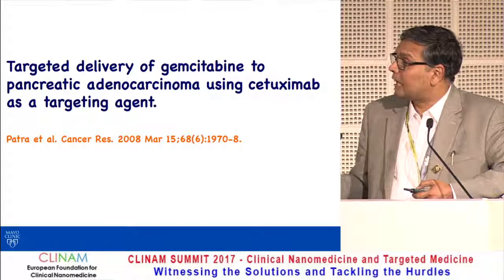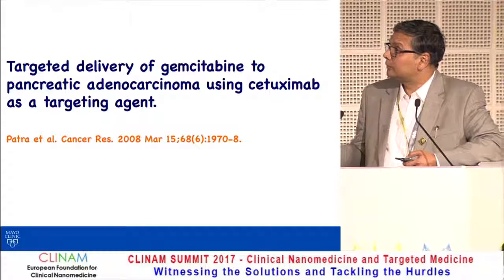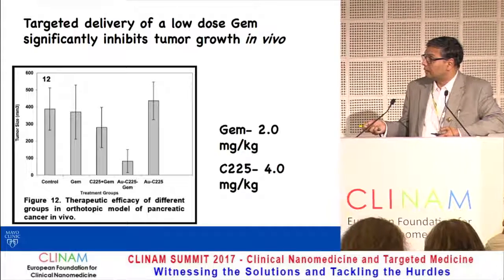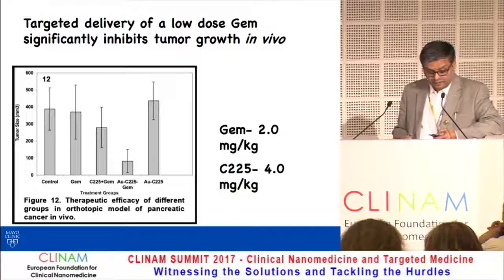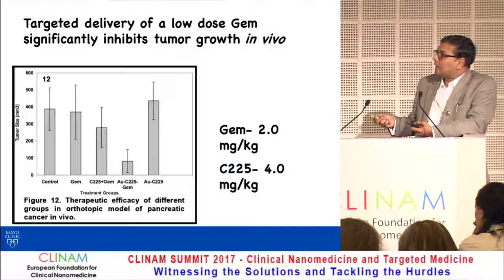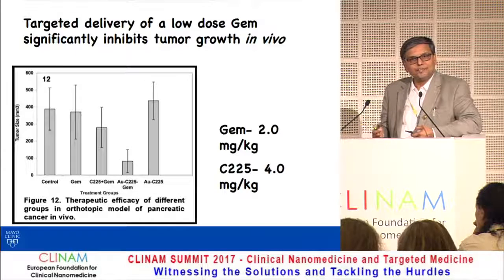And we published a long time ago that targeted delivery of gemcitabine, with a cetuximab-mediated targeting agent, can be a very effective way. And we showed that gold nanoparticle conjugated with targeting agent and drug is very, very effective, both in the primary tumor as well as metastasis. But the current challenge is how we can make this into clinical practice, right? And what the right model would be.